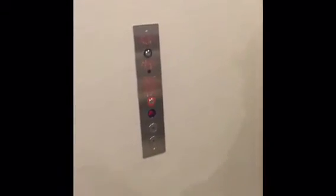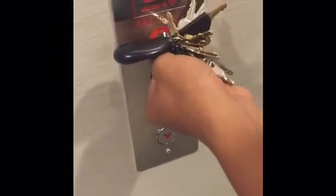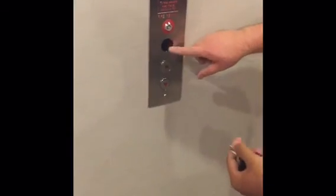If you don't reset the fire panel first, you can't reset the elevators. So you get your FEO key, which is right there. Yep. So you put the key in, turn it to the reset position, wait 2 seconds, now turn it to off. Now see the red hat has gone off, the elevators are all reset and they're going to close. So they're back to normal.